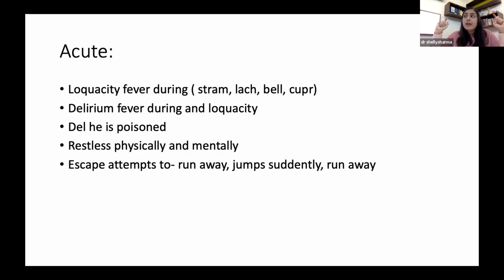For my patients who come with an acute, when I see they have a history of exertion, physical exertion, or they got wet in rain, when they have an acute, they're talking too much, and they're very physically active. They say, doctor, I know I have fever, but I cannot sit at home. I must go out to work. If I don't go out to work, I don't feel better.